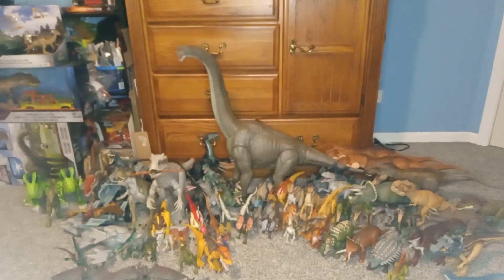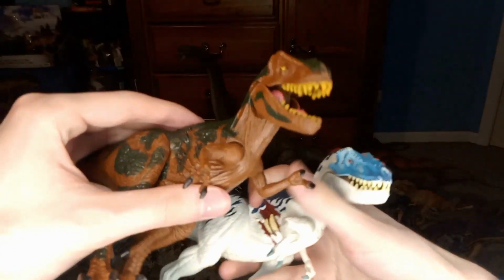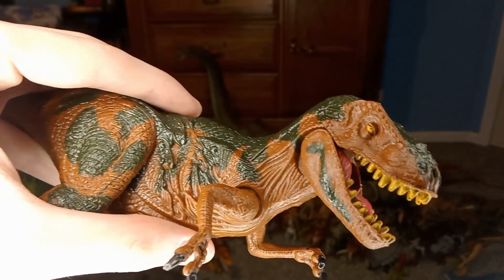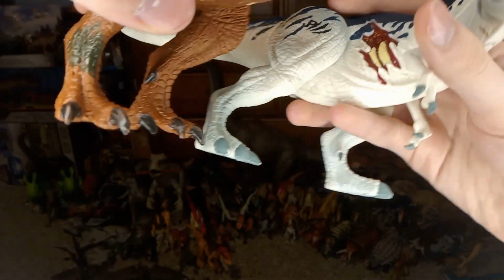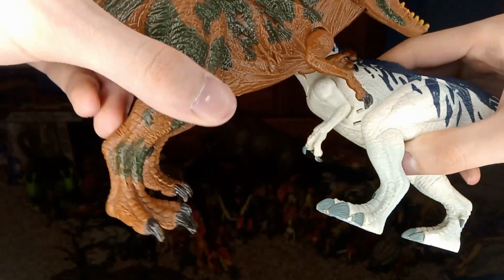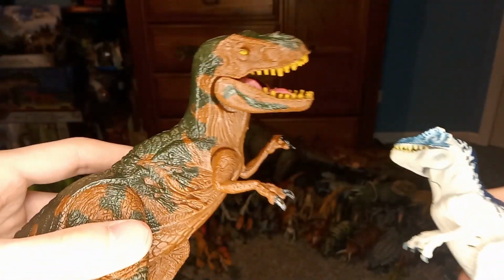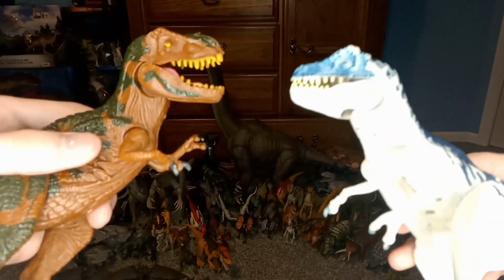And then I also found at that same Goodwill, many years later, this bootleg Jurassic Park 3 T-Rex. As you can see, it's still got the scar, but it's not painted. And the feet, weirdly, are entirely different. Just sculpt-wise, they're a lot more Tyrannosaur-like rather than whatever this thing is. So they actually improved something, which is weird, out of all the things.